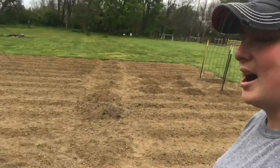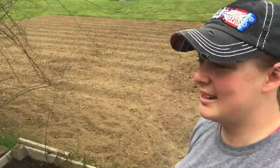I have rainbow carrots this year, guys. So I went ahead and did my kaleidoscope carrots here. This year I did the carrot tape. I don't know how I feel about that. I usually have okay luck with direct sowing carrots anyways, but they didn't have direct sow for kaleidoscope. They had the tape, so I caved and got the tape because it was pretty.